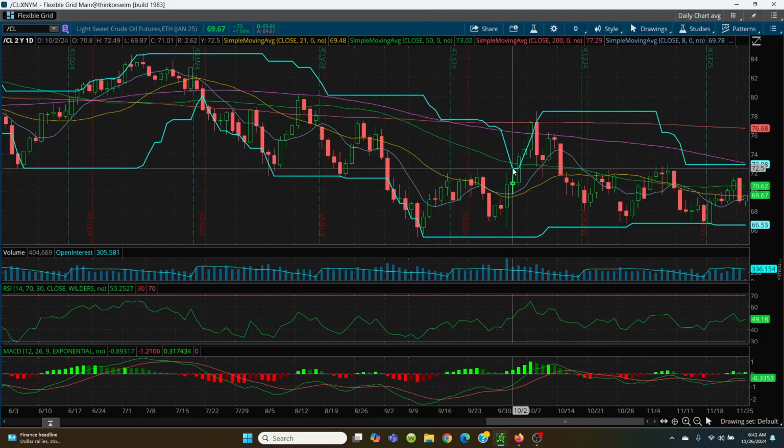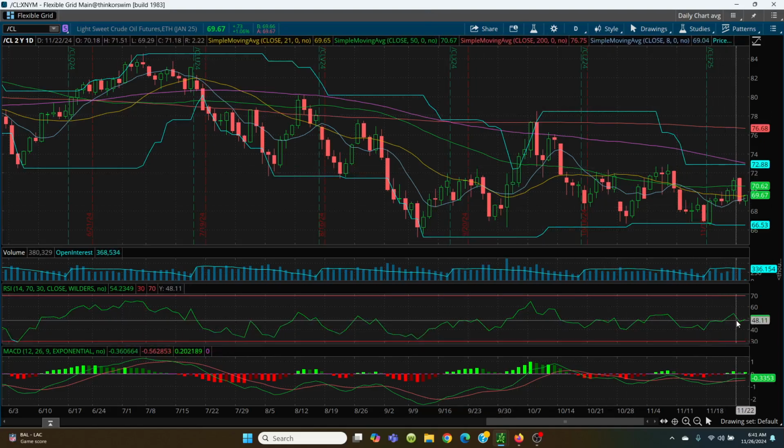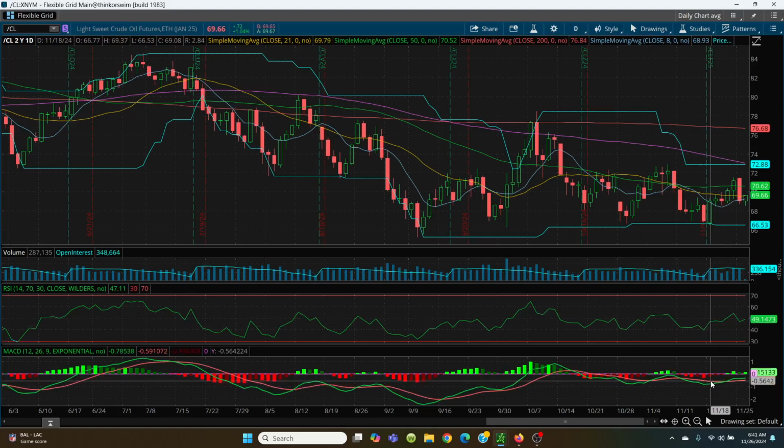Okay, now we look at the RSI. You're sitting there at 49. It could go either direction here. You look at your green, it's still over your red, but we have sideways action.